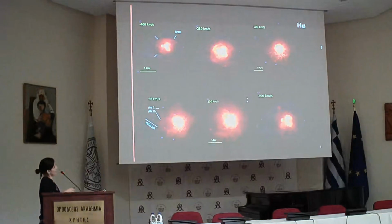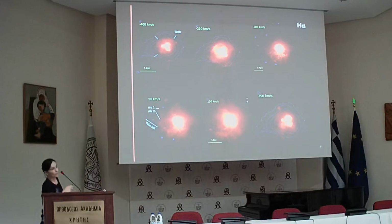Here I picked some of these velocity windows. Here on the top are the negative velocity windows, and here the positive velocities. We see several structures, for example, arcs, a possible tidal tail, probably a shell, and some filaments here in the south. But we are more interested here in this structure. This is an arc that extends around 180 degrees in the northern hemisphere, while at the south, at the base of this structure, a bunch of filaments start to develop that are at their maximum at central velocities.